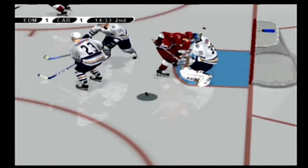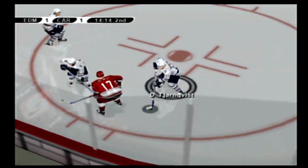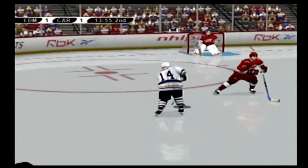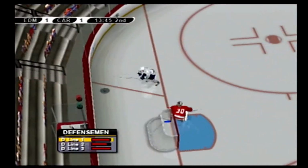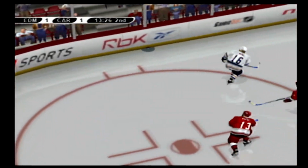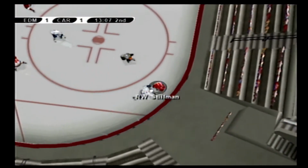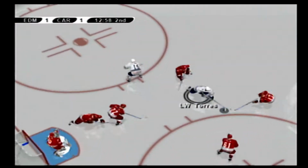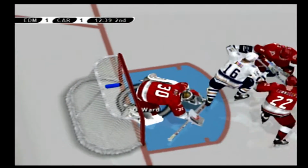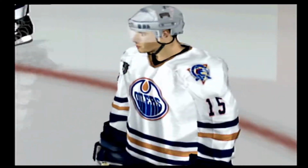Now they've got a chance to take the lead. Rollison saves that one on the right side. Sharnqvist with the pass up the center. Back to the point. Lupo has it down low. Lupo can't get it on the net. He's got it along the boards. He's got it in the corner. He decides to center the puck. He's in. That shot saved by Ward. Ward, smart play to just hold on.